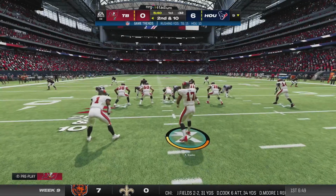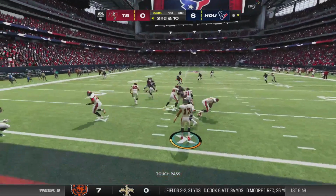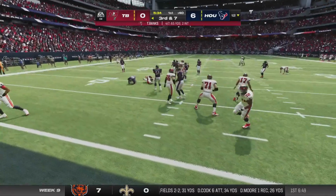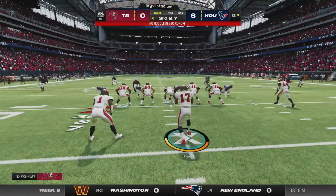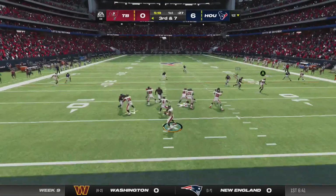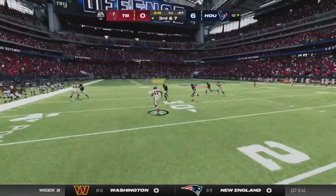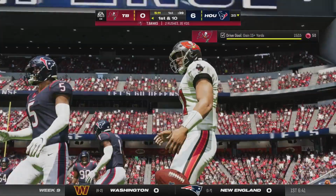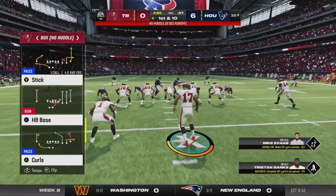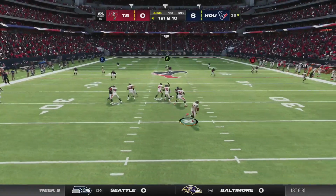Second and 10. Throwing again, Banks. He's going to have the hook up to Gage. He'll get only 3 there, so it leaves him with a 3rd and 7 ahead. So 7 yards from the first down here as they come up to the line of scrimmage. And he'll be taken down, but they've got this one up to the 35-yard line. Ball up to the 35 now as they come up on 1st and 10.